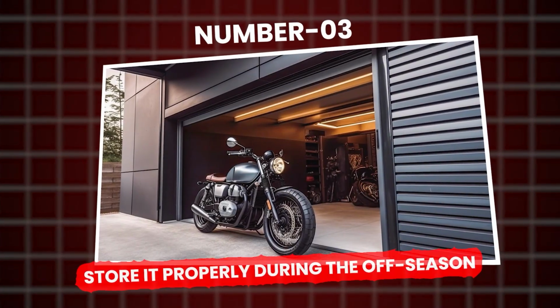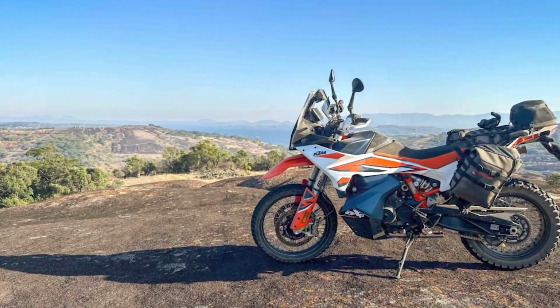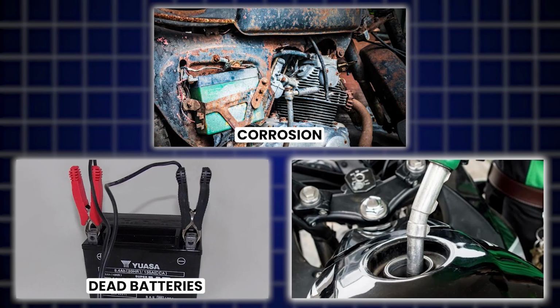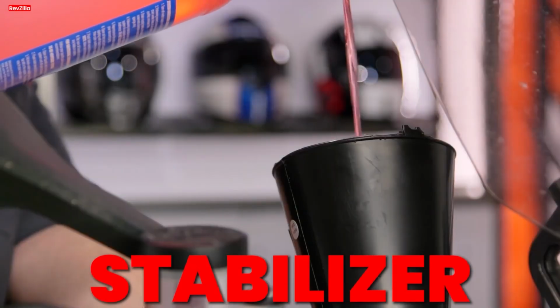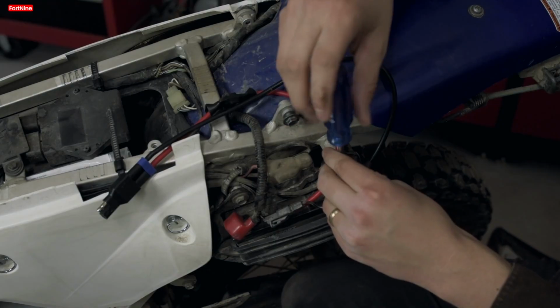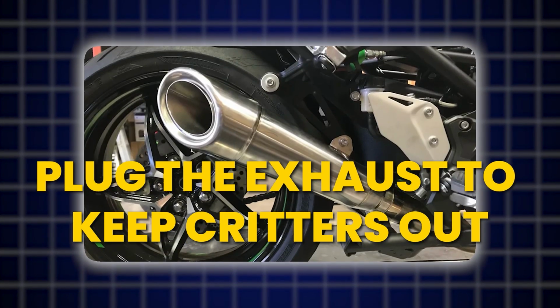Number 3. Store it properly. During the off-season, improper winter storage ruins thousands of bikes every year. Simply parking it for months invites corrosion, dead batteries, and clogged fuel. Instead, prep it. Change the oil, fill the tank, and add stabilizer. Wash and wax the bike, and keep the battery on a maintainer. Cover it with a breathable cover and plug the exhaust to keep critters out.